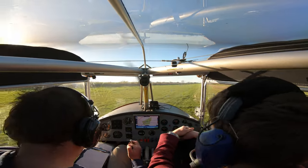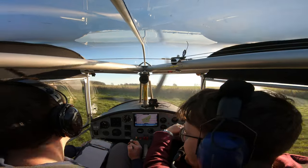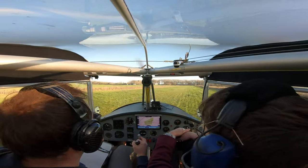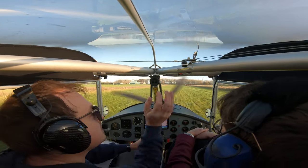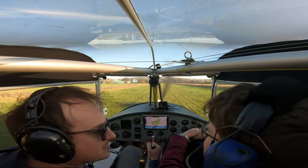Golf Bravo Victor, backtracking 27. Okay, so we can put the flap away and trim to centre. We'll go and have a wee.